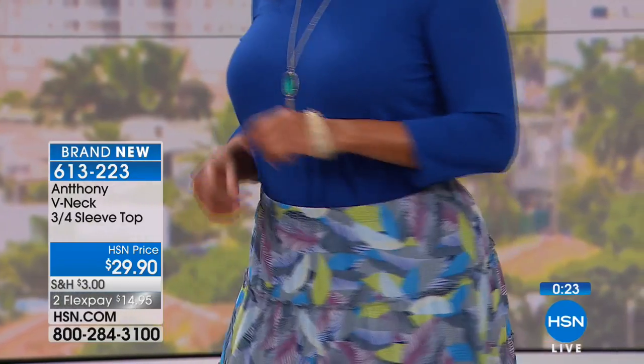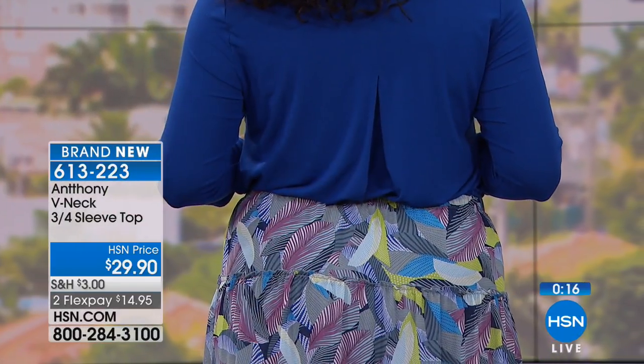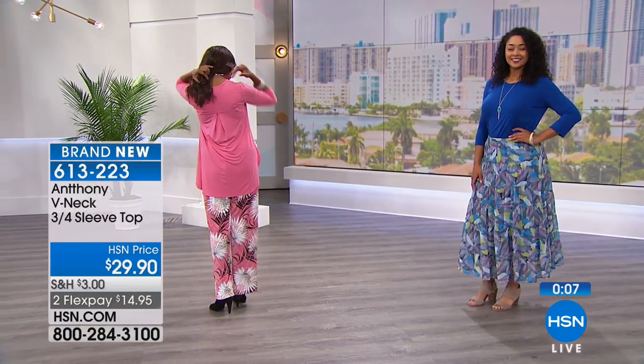Now when she turns around, look what happens with the pleat. It just pours into the skirt. So pretty. If you really want a fashion top, that gives a lot of bang for your dollar. And it's an everyday top that really feels good, and this is what I find we need most of. We need more of these.